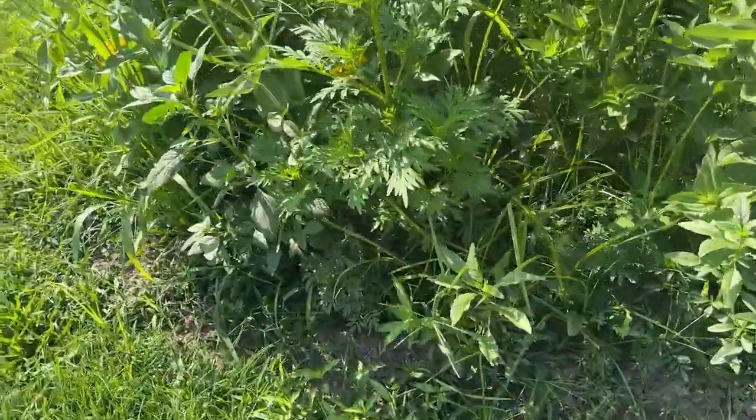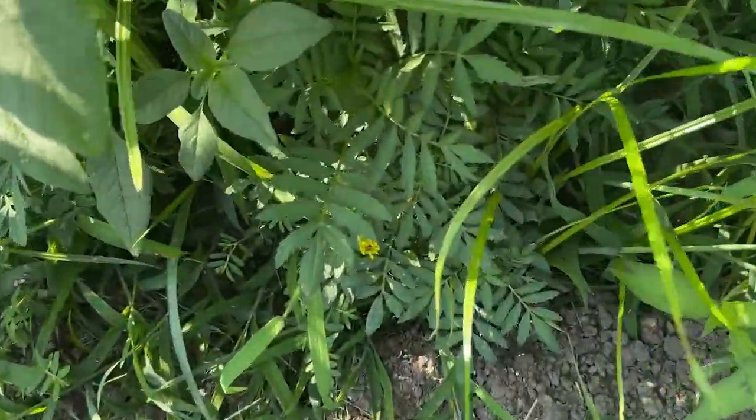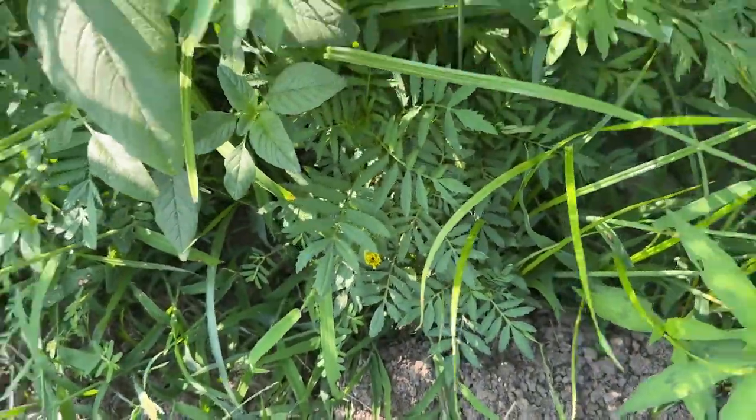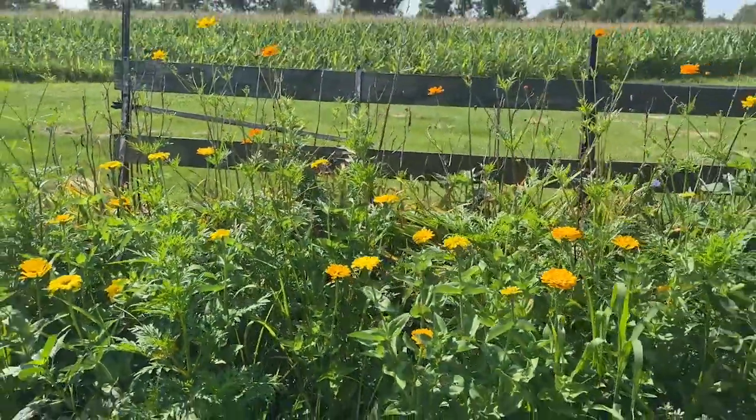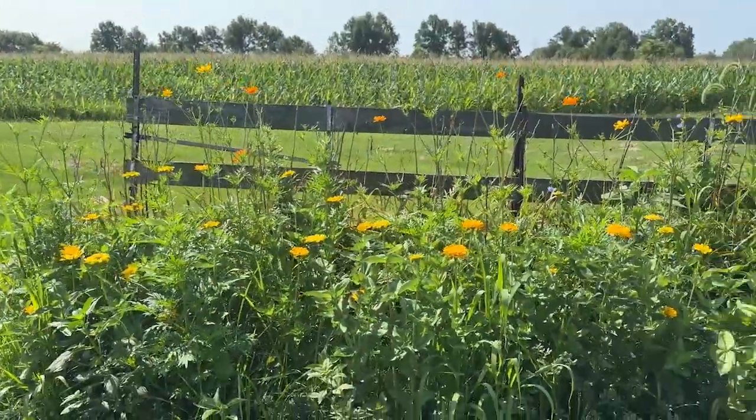And I don't see the marigolds. Oh, so I see this one here has a little bloom on it. I thought they would be bloomed out by now. But anyway, isn't that just so pretty? I decided to go with yellows this year.